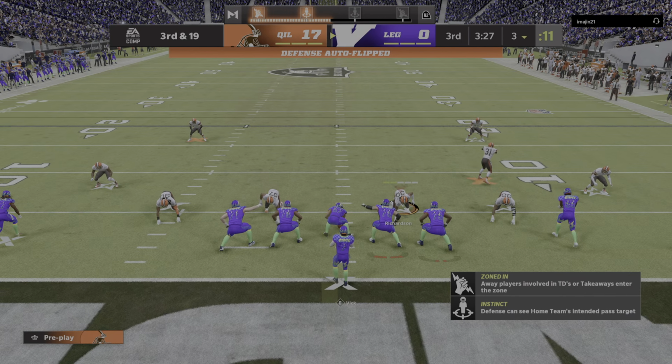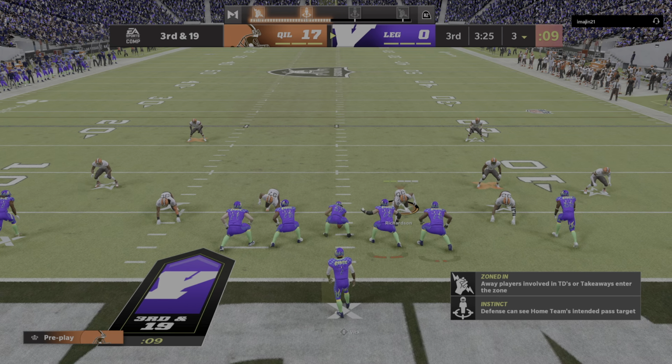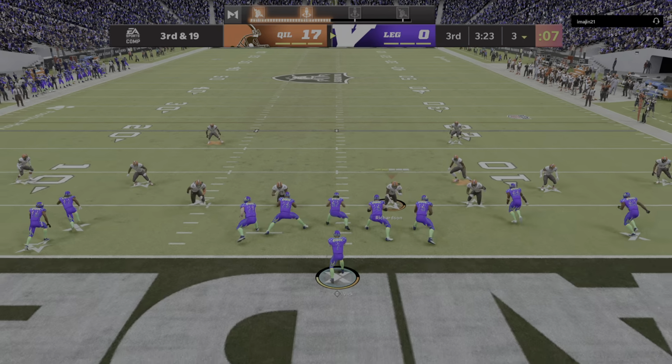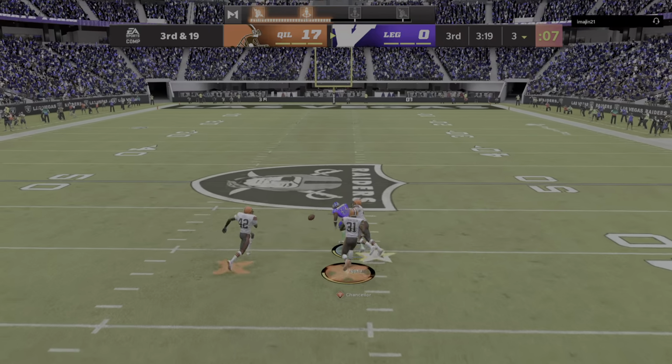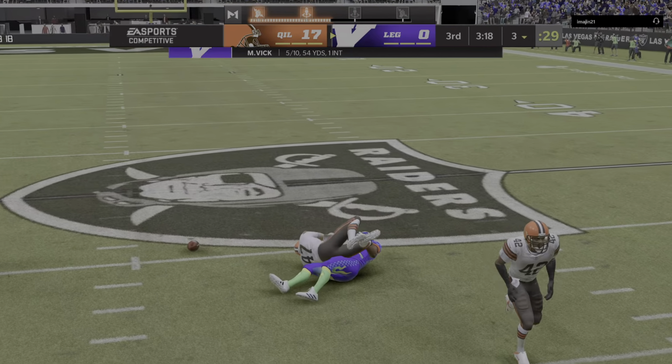After the sack, they'll come up now third and long. Yeah, I wouldn't be surprised to see them run the ball here just to try and get some space. Instead, they go empty backfield as they'll look to throw. Looking deep downfield. And this is incomplete.